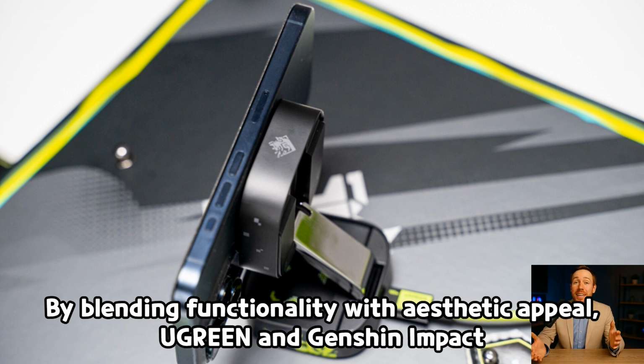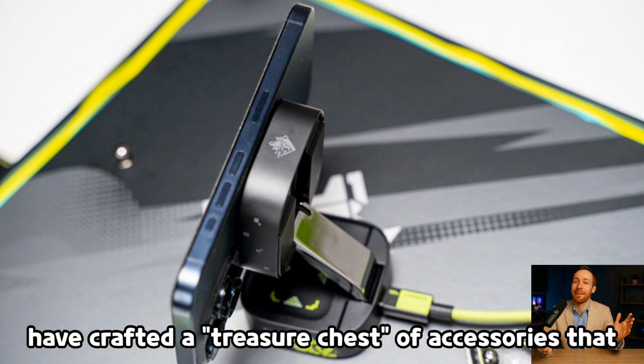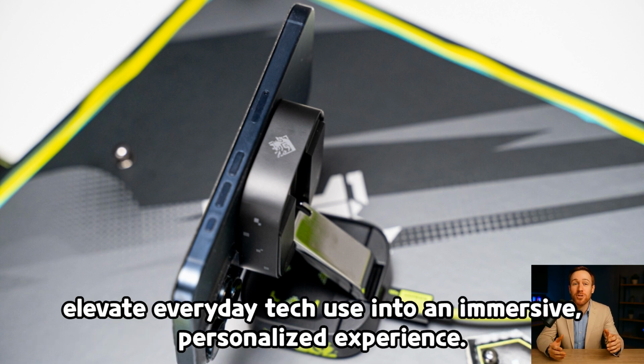By blending functionality with aesthetic appeal, UGREEN and Genshin Impact have crafted a treasure chest of accessories that elevate everyday tech use into an immersive, personalized experience.